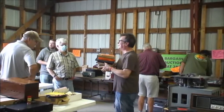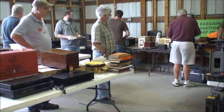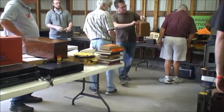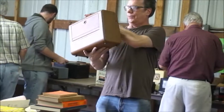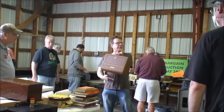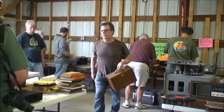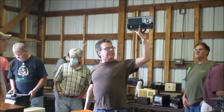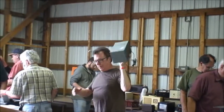$1 for a file of old radio books. Anybody want to give a dollar? Those are chains too. Yeah, I think so. Here's a little Westinghouse, a little radio here. Who wants to give me $4 for it? $4 for a full radio. $2. We got two. Anybody want to go three? Sold, $2. Here's a monitor, FM monitor. Who wants to give me $1 for it? FM receiver, $1, nobody?